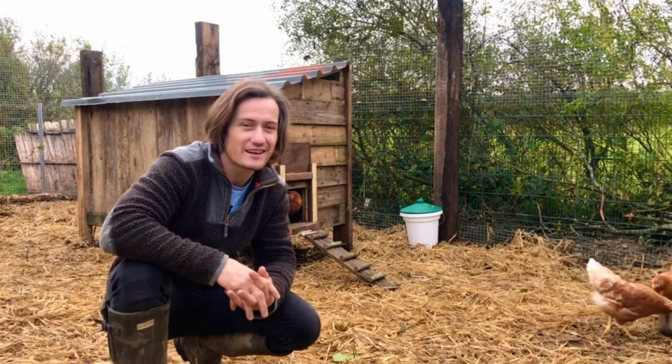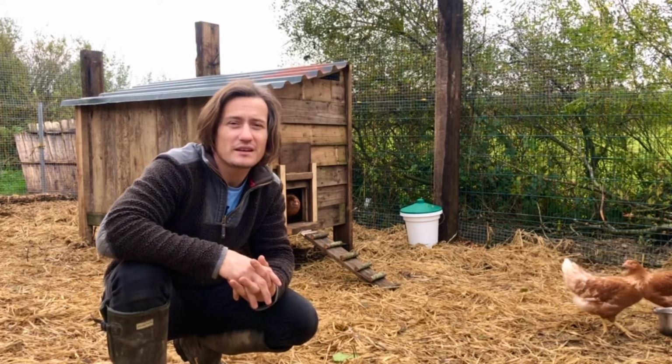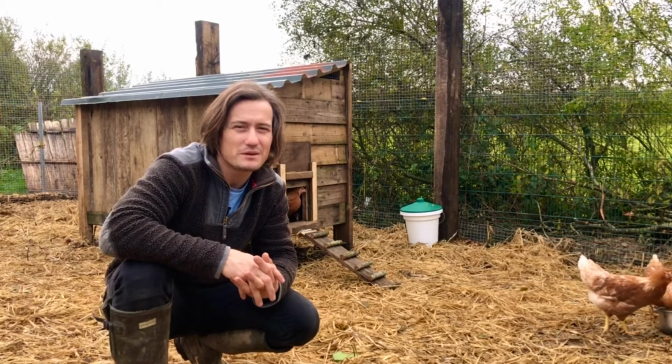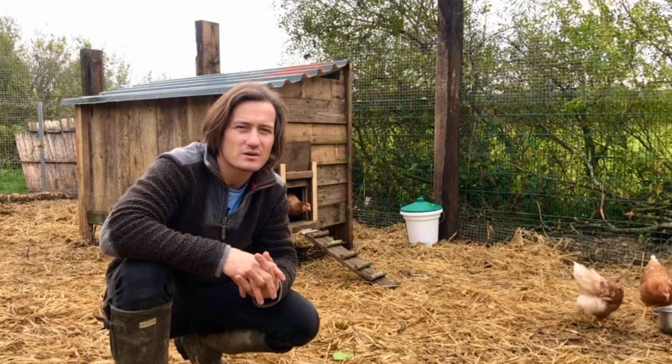I'm delighted they're here. They're slowly but surely going to come out, and I'll get used to them, they'll get used to me, and it'll be great once they start laying as well, and I can get a bit of experience that way to see what that's like.